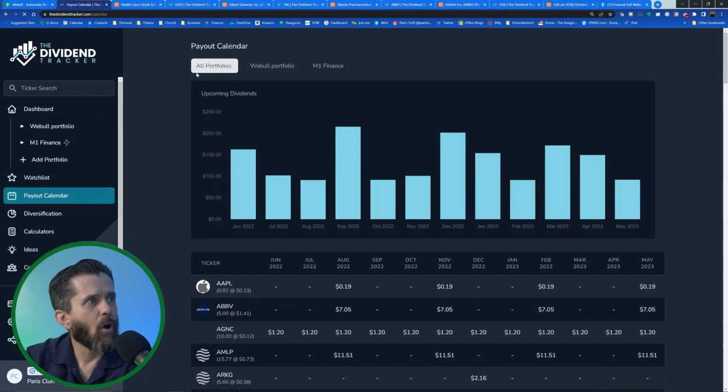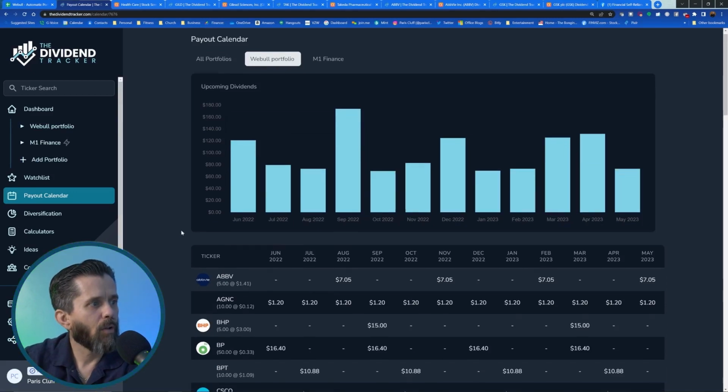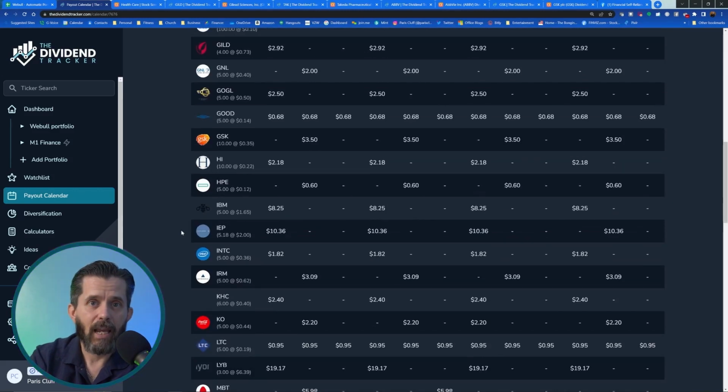So this is my all portfolios. I have my M1 Finance in here. That's not a video today we're doing, so I'm going to click on Webull portfolio only. So this is going to be my Webull only portfolio, all the shares that I have. So the 51 positions that I have right now, after I make the sale of Takeda and GSK, I'm going to have 49 positions left.